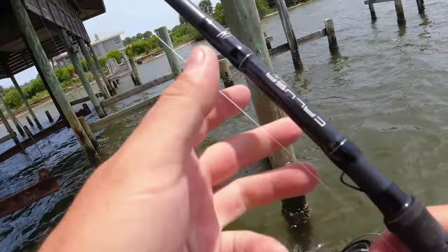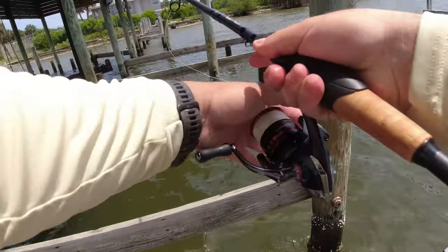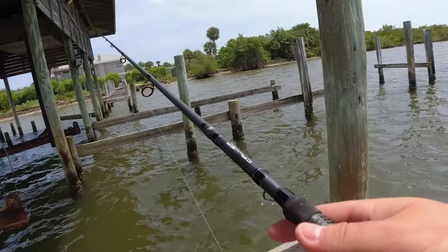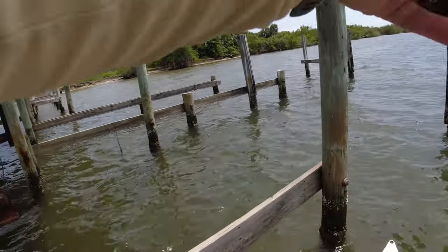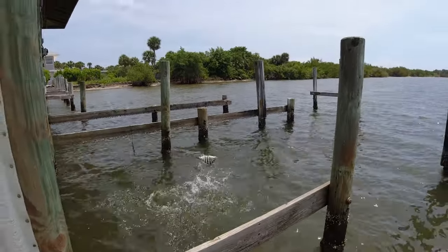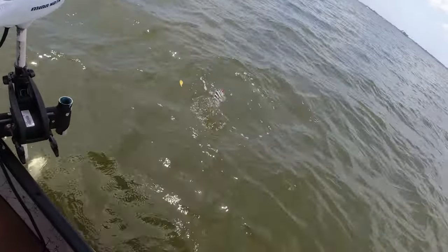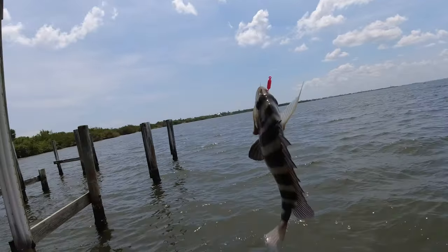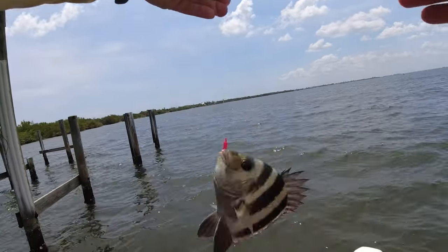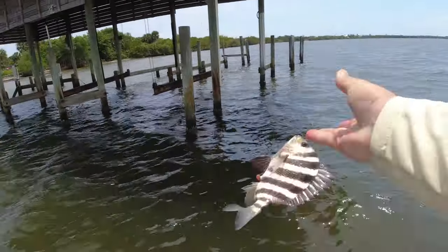There's a real nice sheepshead eating off this piling. I just can't get an angle on him. Oh, maybe I can right here. I got him. No, that's not him. That's a littler one. Got eaten instantly, but not by the big one. I saw a little guy. I'll tell you what, guys, the wind has picked up, man. Picked up like crazy. Little guy, not what we want.